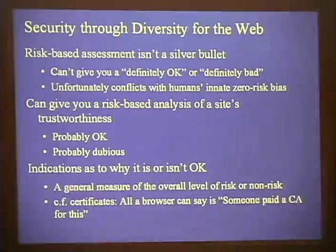So the thing about this risk-based assessment is that it's not a silver bullet, and I think that's the reason why browsers like certificates so much. It's a silver bullet; this is not. All it can say is it's maybe good, or it's probably bad, or it's probably good. One other thing it can do is tell you why it's probably good or why it's probably bad. Certificates don't really tell you anything. All they say is someone paid a CA for a certificate.